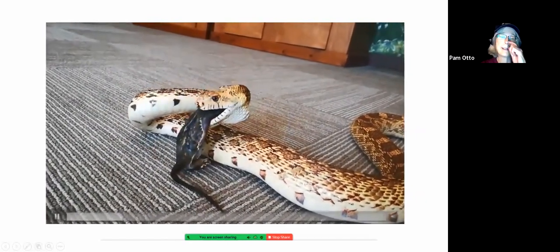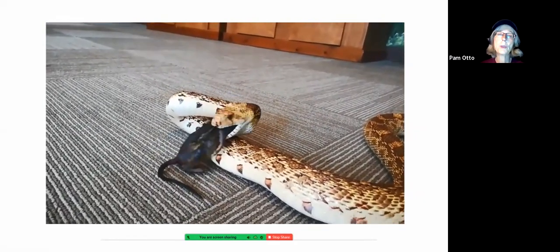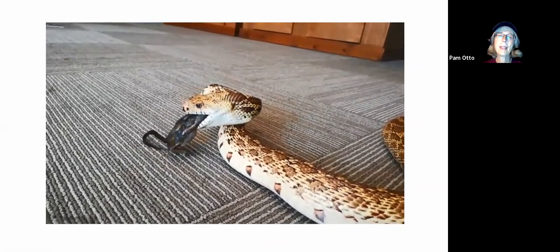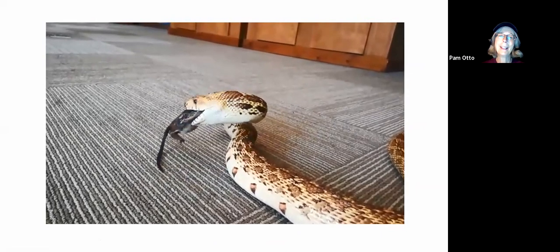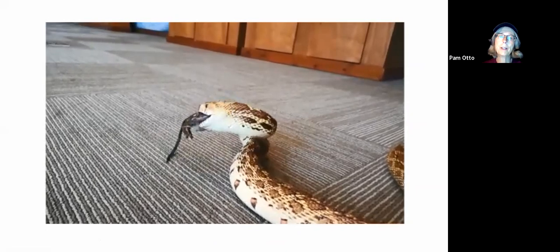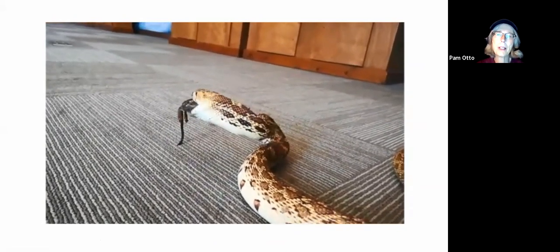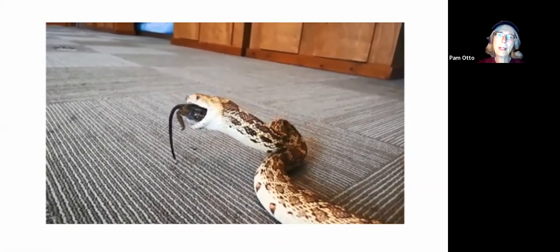I just got a message that this isn't playing very well. Hopefully you can see Billy's jaw twisting and getting a hold of that chipmunk. And you can see it's going in. The two sides of that lower jaw are reaching forward and pulling back and reaching forward and pulling back. Once the chipmunk gets about three quarters of the way, right about here.